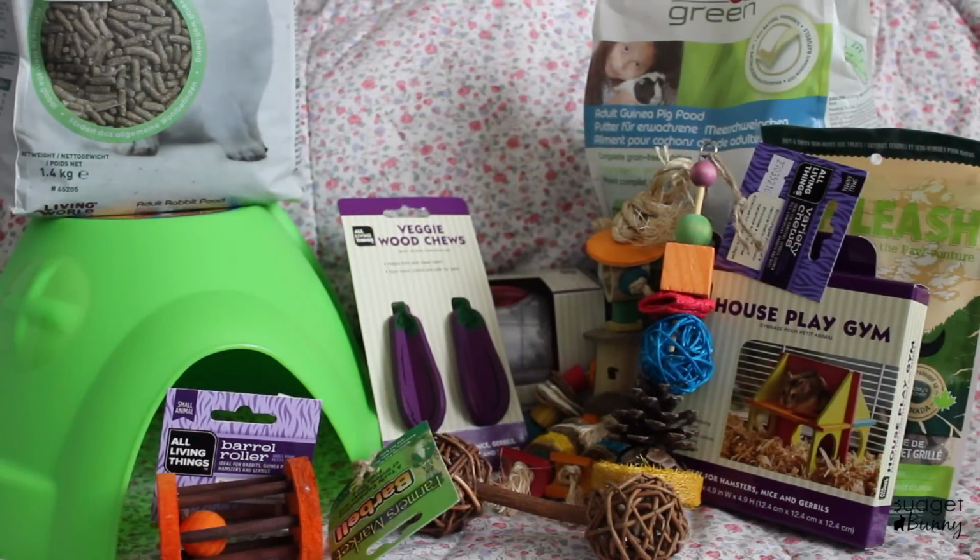All right, guys, so I hope you enjoyed seeing the goodies I picked up today at PetSmart. I think for the amount that was on my gift card, I got quite a few items here. I'm really excited about this new All Living Things brand that's come out because the pricing just seems phenomenal on everything. A lot of the time, small pet items can be kind of expensive.